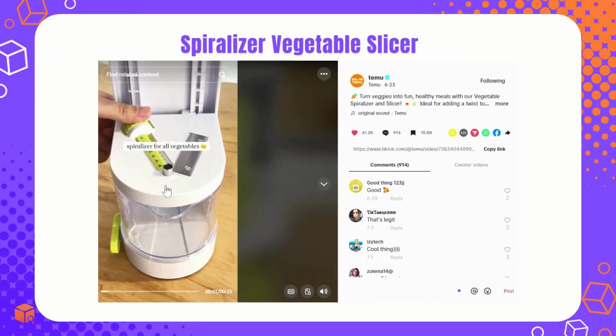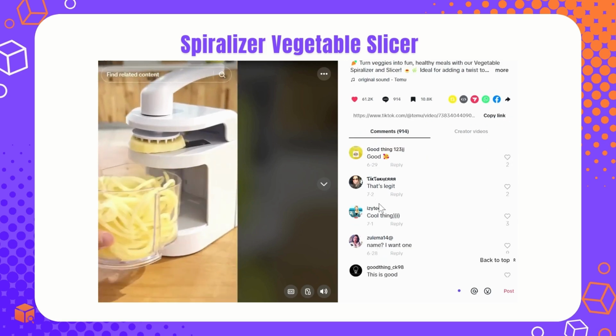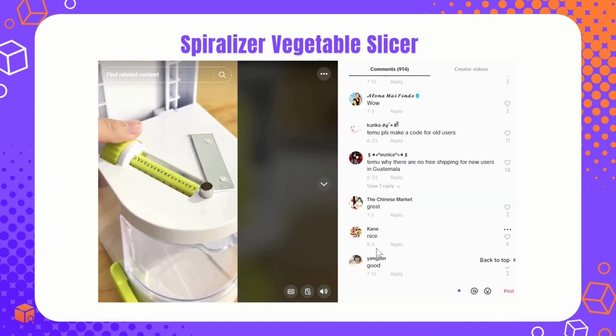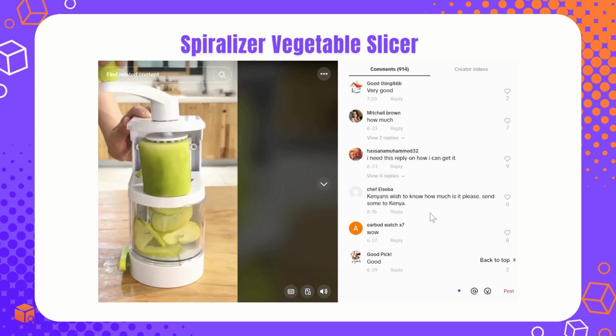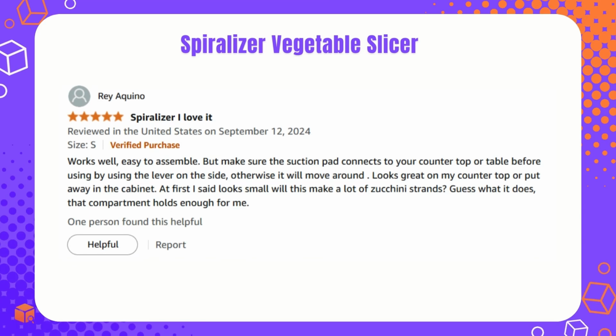This video about this item has gone viral on TikTok, amassing 5 million views and over 60,000 likes. Besides, many viewers make price queries and show their purchase wishes in the comment area, indicating great interest in this practical kitchen tool. Due to its high quality and practical operation, it has won the recognition of consumers.